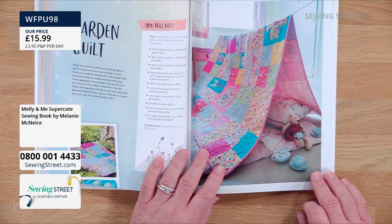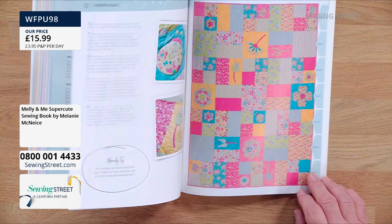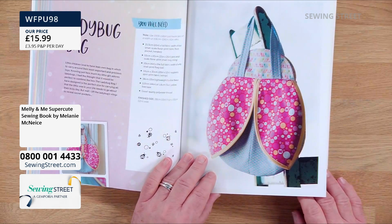Garden quilt, that's pretty, isn't it? Hannah still builds a den in her house, there's only her in it. Ladybug bag. Oh, there's so many. How much is this book? $15.99. What a brilliant project.